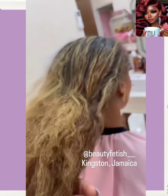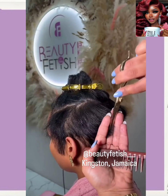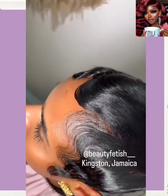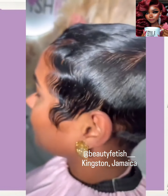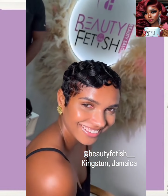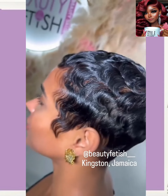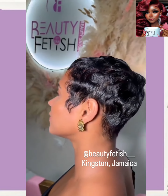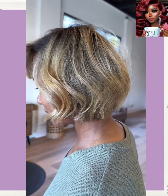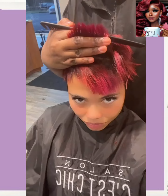And then here we have someone with some long blonde hair. And the stylist chops the hair off into an all black pixie style. Beautiful classic pixie. And then here we have someone, looks like she just kind of went to the salon, shook things up, and got this beautiful blonde. Look at the dimension on this.